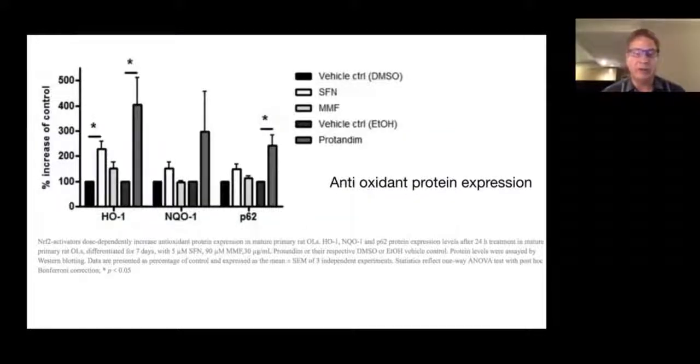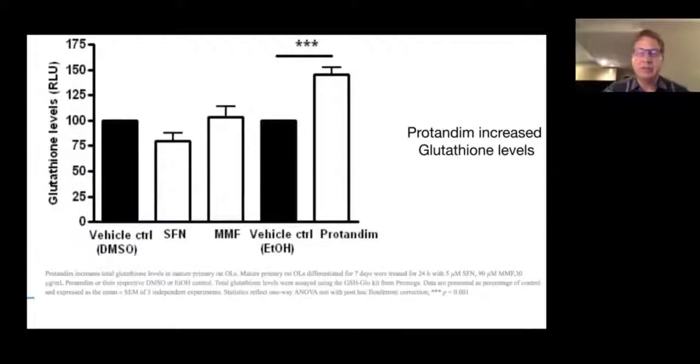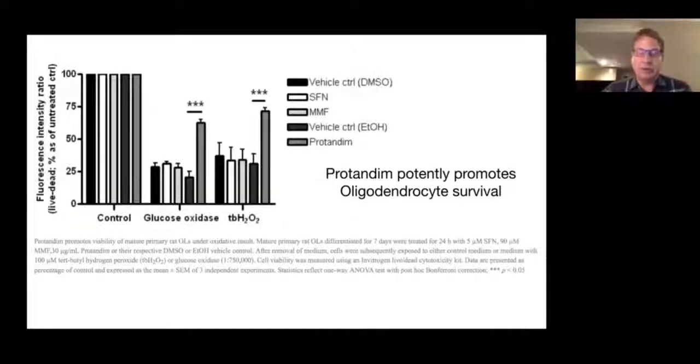So the tallest bars there are Protandim, and the results are very good. If you look at the other things that they looked at, sulforaphane, monomethyl fumarate, and then the controls, Protandim was significantly better in antioxidant protein expression. It increased glutathione levels significantly more. It promoted oligodendrocyte survival, which is a type of nerve cell, better than anything else. And so their conclusions were that Protandim is probably the best suited at protecting those nerve cells. But again, this is a supplement. We can't make any health claims.